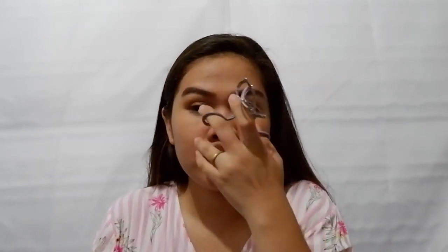And this time, eyelash curler. Para sa ating, oh my god, I forgot ano ba to, yung eyelashes na rin.